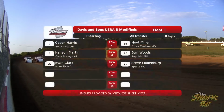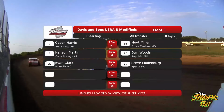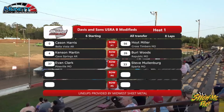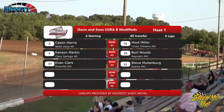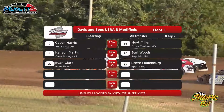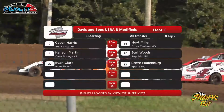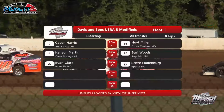The Davis and Sons USRA B Modifieds making their way out onto the track now, starting on the pole. National points leader out of Bella Vista, Arkansas, and points leader here at Monett Motor Speedway in your Davis and Sons USRA B Modified, it's going to be the 00 of Kason Harris. On his outside, it's going to be the number 56 machine coming all the way from Cross Timbers, Missouri. It's Hoyt Miller.